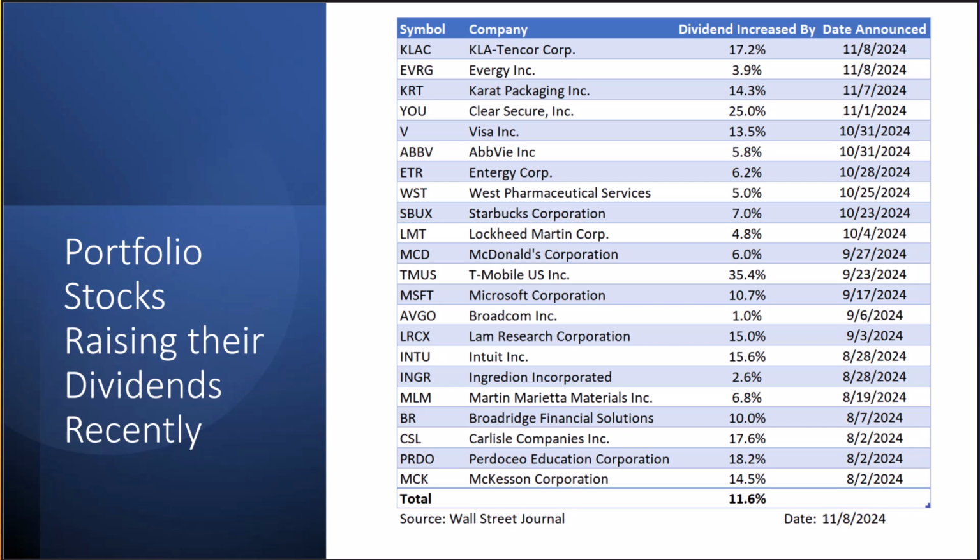Now this week, Carrot Packaging raises dividend for the 4th time in 5 quarters, which is the most I've ever seen. The company has also paid a special dividend 3 times in the last 2 years. A special dividend is a one-time payment in addition to the regular dividend. The company is an under-the-radar dividend payer with high risk, so unfortunately I've not invested heavily in that stock. Other stocks in our portfolios increasing their dividends this week were KLA 10 Core with a 17.2% increase and Evergy with a 3.9% increase. The last 22 dividend increases for the portfolio have an average of 11.6%.